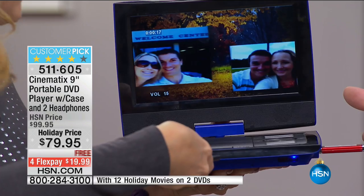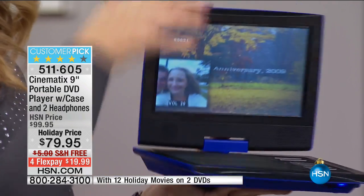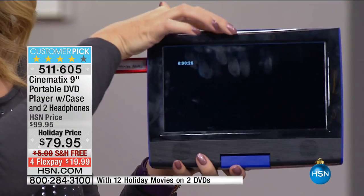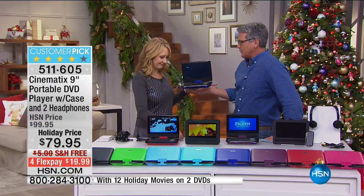Listen to the sound. Beautiful sound quality. You've got that built-in speaker bar that extends along the bottom. So if you're flattening this out like a tablet, you've got that great sound quality right there, and it's just amazing. Well, if anybody wanted to have a DVD player in their car, all right?